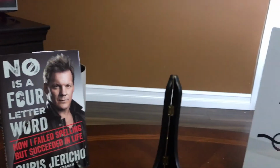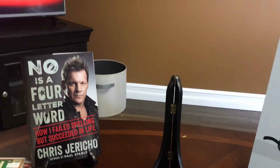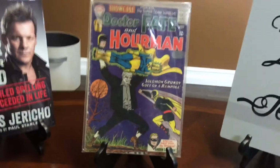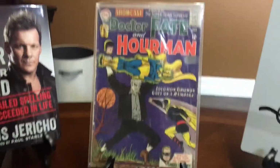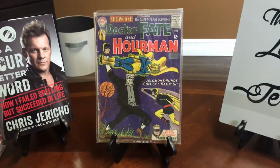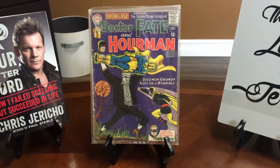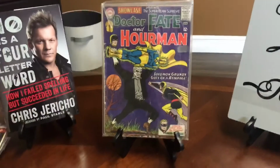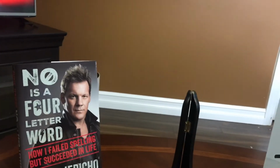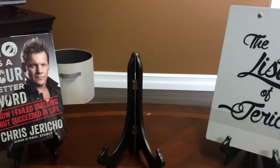Up next, another one without a board, but not bad. I paid $30 for this one. Showcase number 55. First Silver Age appearance of Solomon Grundy. Really cool cover, rough shape, lower grade, but very happy that I got it. I've been looking for this one for a while and got one at a decent price at $30.